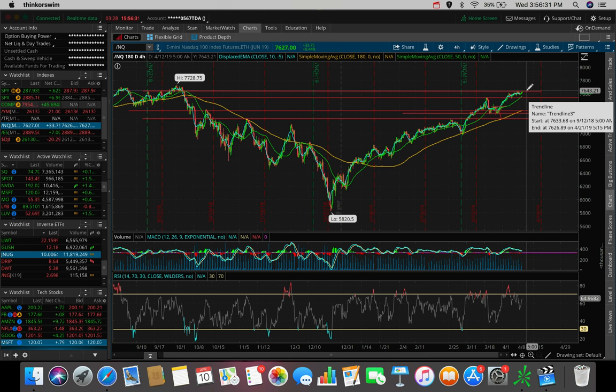That's a 2,000 point move in the NASDAQ here, in literally about 4 months. The NASDAQ has moved incredibly. So not much to touch upon here.